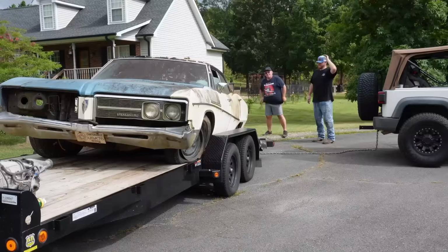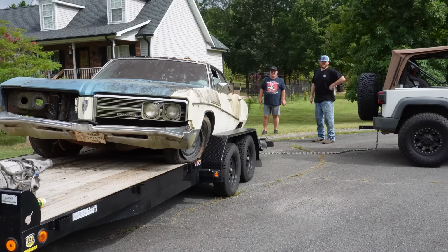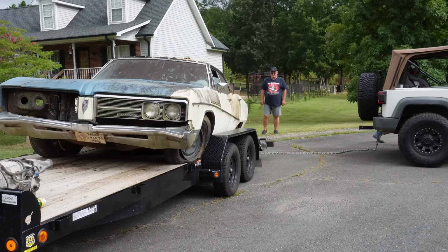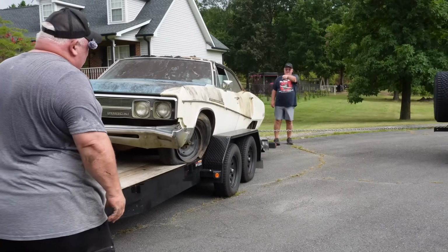Barbie Jeep time. All right, KP, now this looks a little sketchy, but we are professionals. We are. All right, hop in the Barbie Jeep. Let's see what we can do with this bad boy. 4 low. All right, see what you can do. Come on now. Barbie Jeep to the rescue.